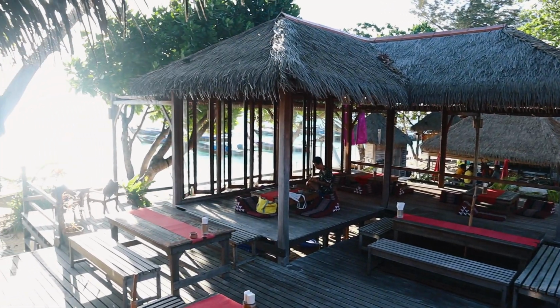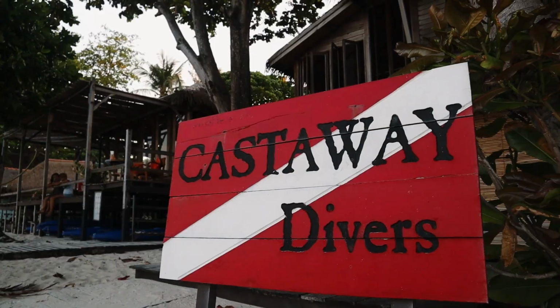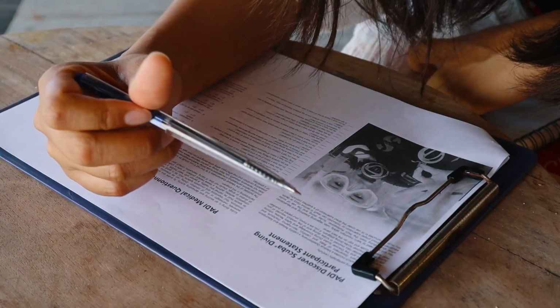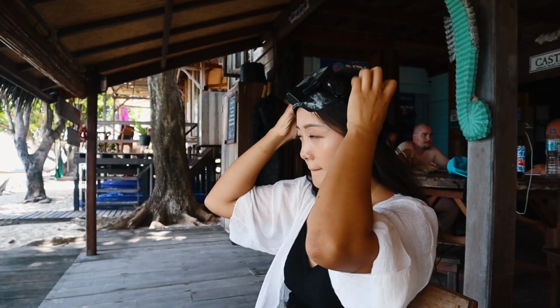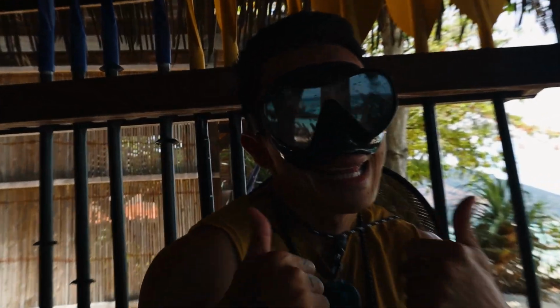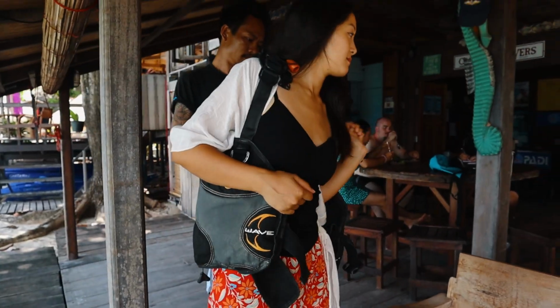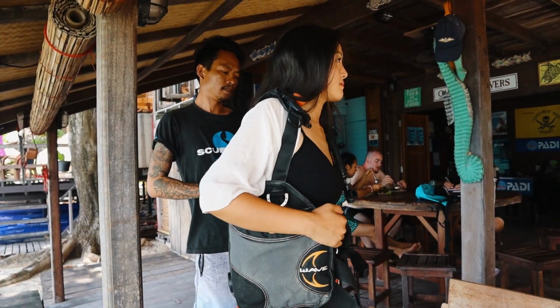Good morning, guys. It is 7 in the morning right now, and we're just having some coffee. We are meeting our diving instructor at 8 o'clock at the diving center. We actually already went to the diving center yesterday to sign up and also to fill in some forms, liability forms and health medical forms. Trying out different gears to make sure they fit. Trying out the gears and the fins.